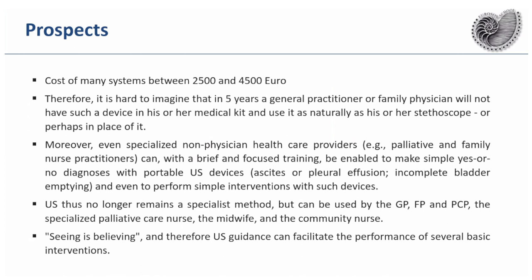And even specialized non-physician healthcare providers, for example, palliative nurses, family nurses, can, with a brief and focused training, be enabled to make simple yes or no diagnosis with these handheld devices, for example, looking for ascites or pleural effusion or incomplete bladder emptying, and even perform simple interventions to deal with these situations, ascites, pleural effusion, and so on, with such devices.